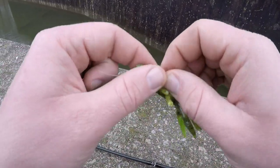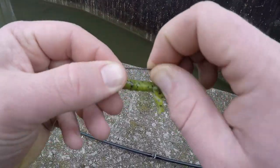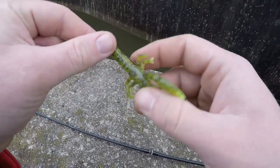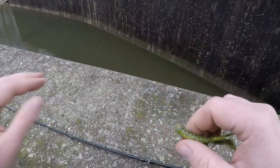Oh, sorry. We'll get it up here. You can see it. This craw is used. It's pretty beat up, but just run it up through there. It's kind of like that. There's the hook, well, it's down there at the end.